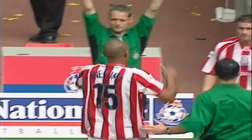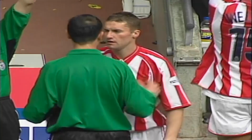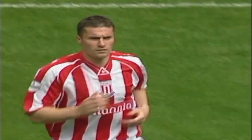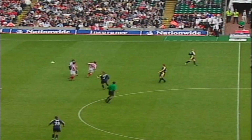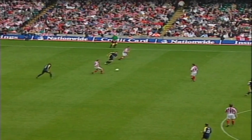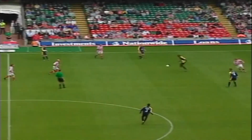First change of the day. It's Chris Uolumo who's going to make way for Andy Cook. It's a like-for-like change at the sharp end for Stoke City. Andy Cook, a boyhood Stoke fan, joined his favourites from Burnley a couple of seasons ago. This is Clark. Oh, stood on the ball. Staniuk helps him out and returns the ball.